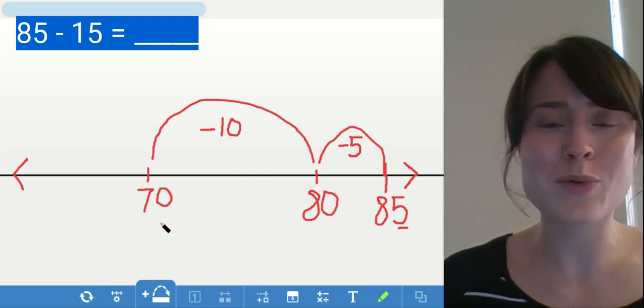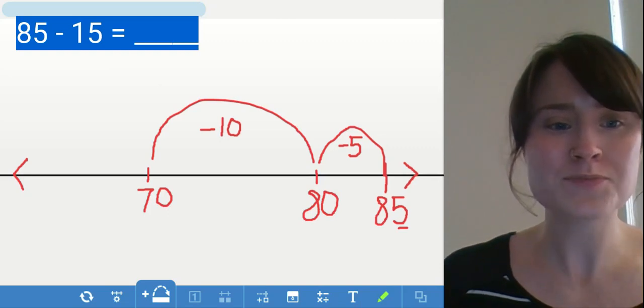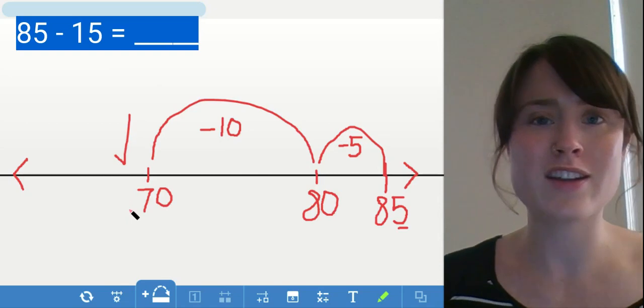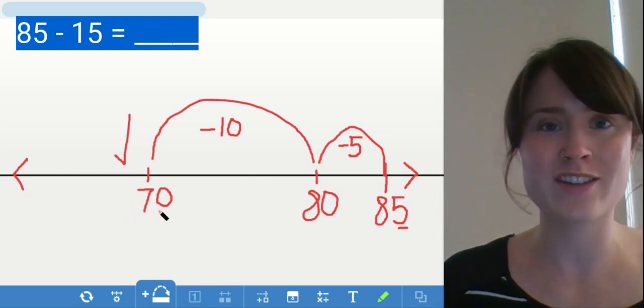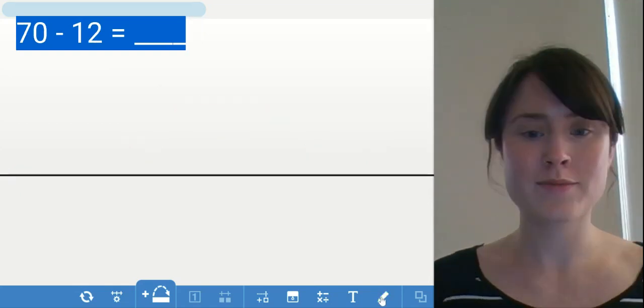What's the part we're left with? That's right, our answer is 70. Give yourself a big check mark on your number line if you got to 70. Nice work, teammates. Let's get started on our next challenge.